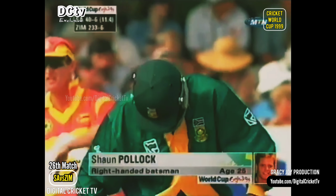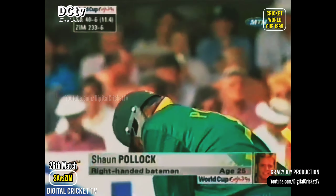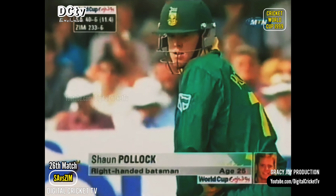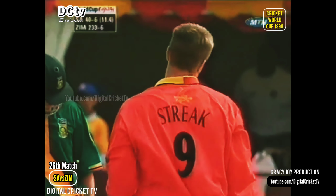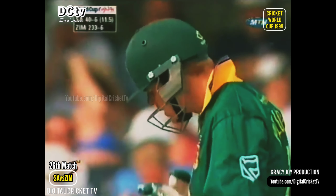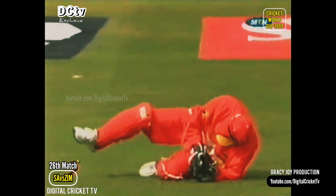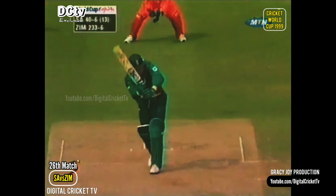Shaun Pollock. He ever had to play an important innings in the World Cup. And this one, I'm sure he'd want to play some in the later stages as well. On the leg side, and an enthusiastic Zimbabwean team looking for the catch down the leg side. This ball going down the leg side there. Looks like it's flicked him on the pads, Pollock, but Zimbabwe not shy of an appeal. That's a beautiful stroke. And four.